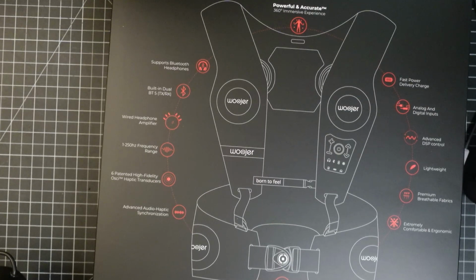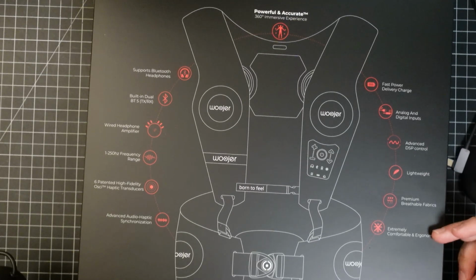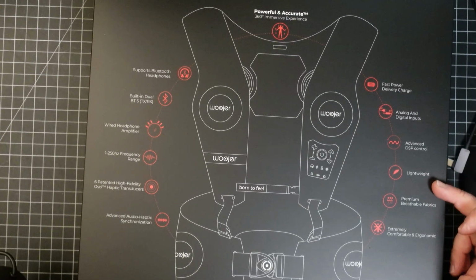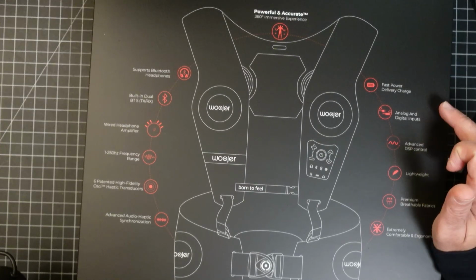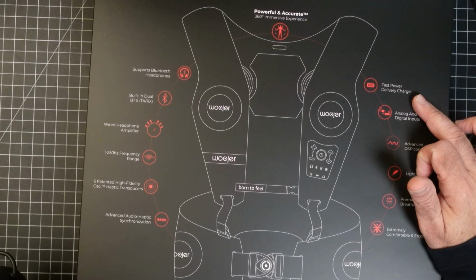Multi-channel, 7.1 surround and stereo modes. All right, so that's pretty cool. You also have, well, we talked about the extreme comfortability, premium breathable fabrics, absolutely. It's lightweight, advanced DSP controls, analog, digital inputs, and also it has fast charging.